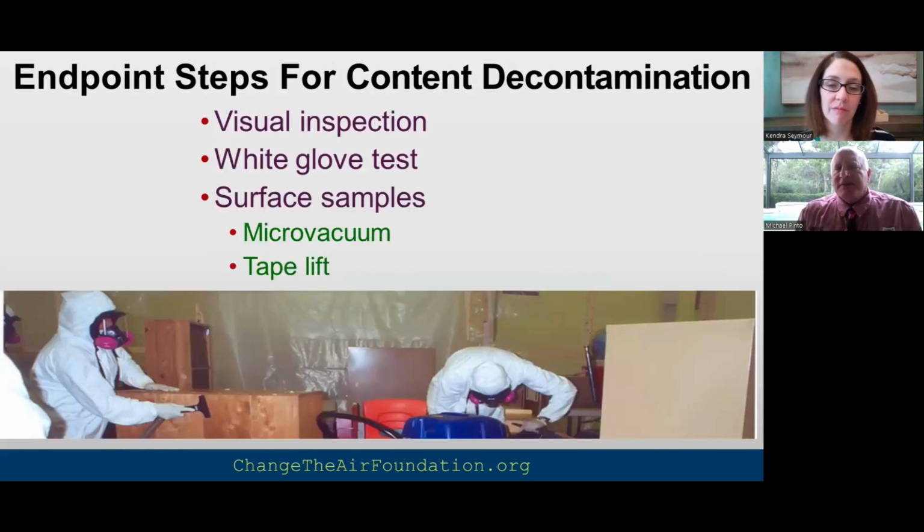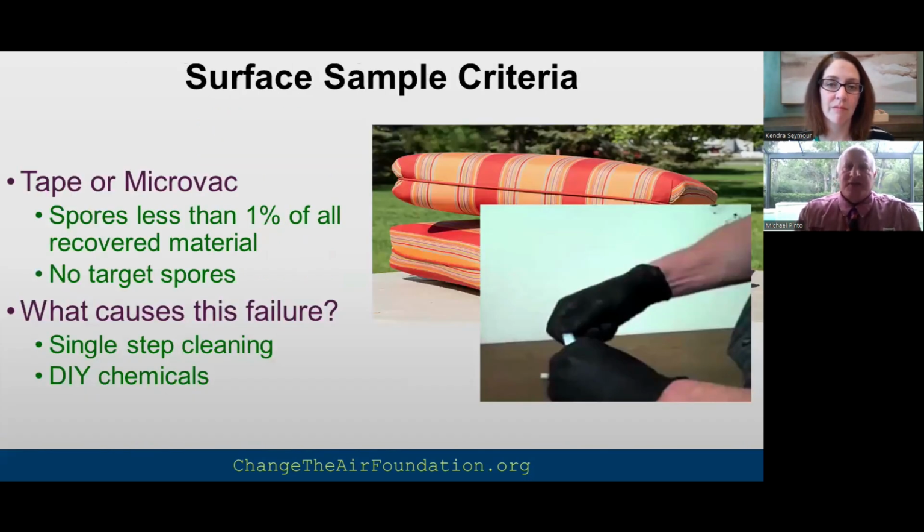So some of the different endpoints for different parts of decontamination steps: visual inspection, light bulb test, surface sampling, and that's either a micro vacuum or a tape lift. That will help us with determining whether the surfaces are clean or the contents are clean. There's criteria for that as well. You don't ever want to take a tape test or a microvac without having some criteria in place.